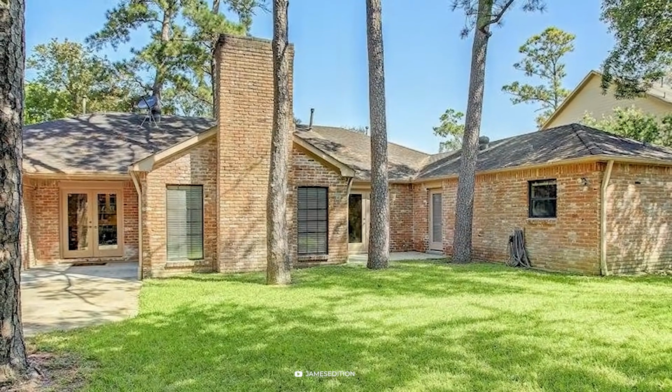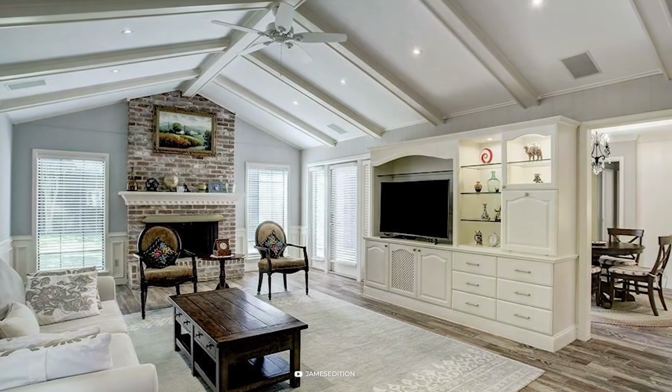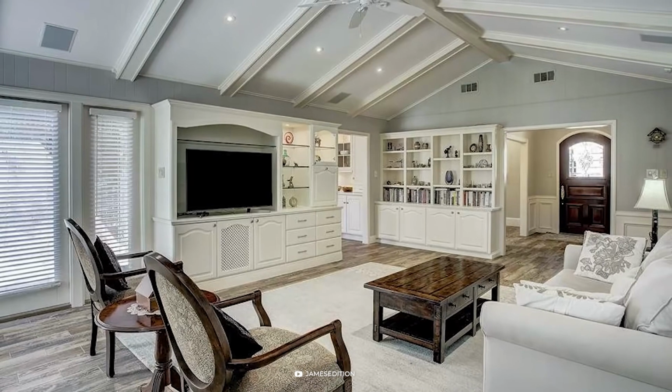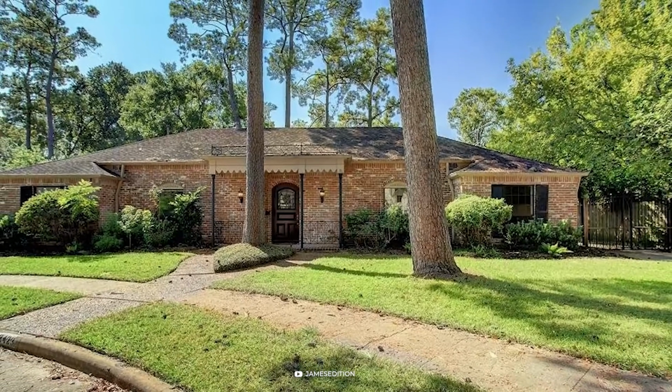home near Houston, Texas costs about $1.05 million. It also features a family room with a fireplace and a vaulted ceiling. If the stunning inside isn't enough to justify the price, the enormous garage and expansive lawn most certainly will.